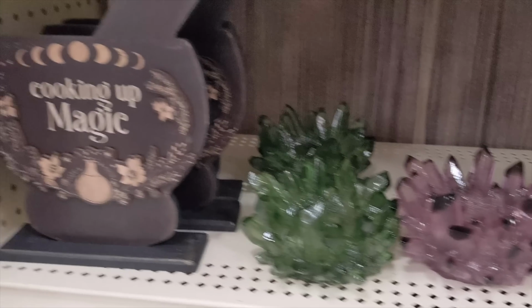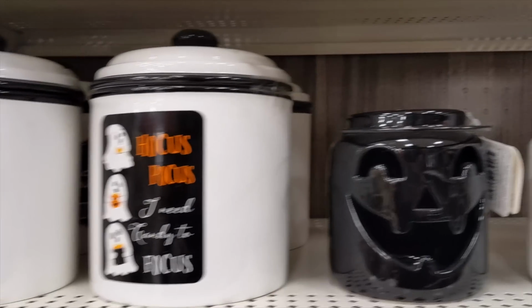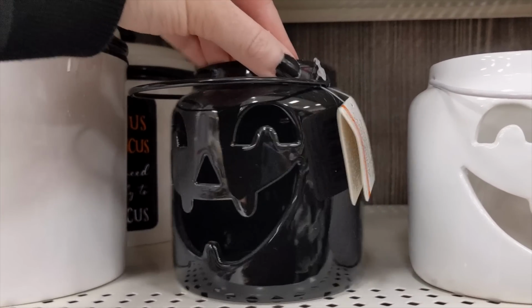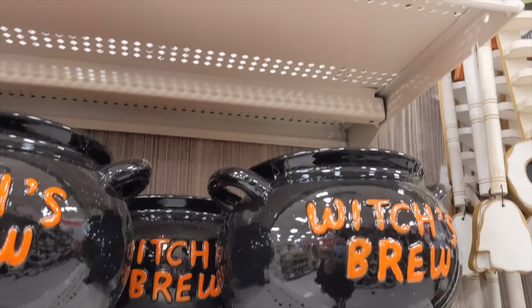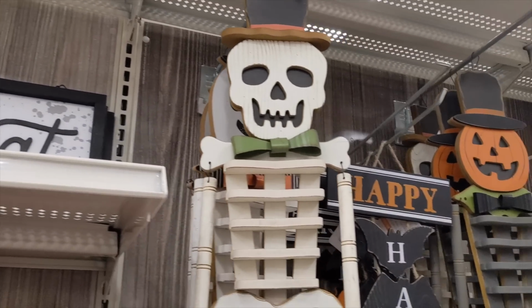They had resin crystals. They had this wooden sign that says "Cooking Up Magic." That'd be so cute in a kitchen. They had some of these Halloween jars and Halloween lanterns. These come in a variety of different colors, being black, white, and orange. They have a witch's brew cauldron, which I believe has been at Michael's for the last couple of years. Moving on to some Halloween signs.